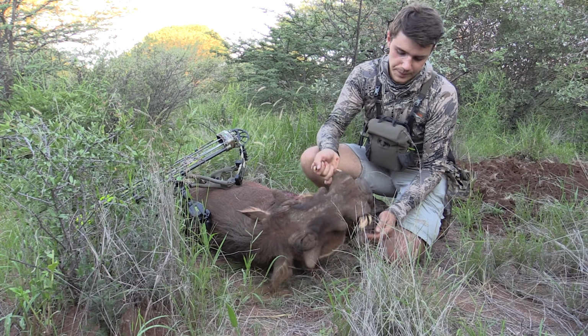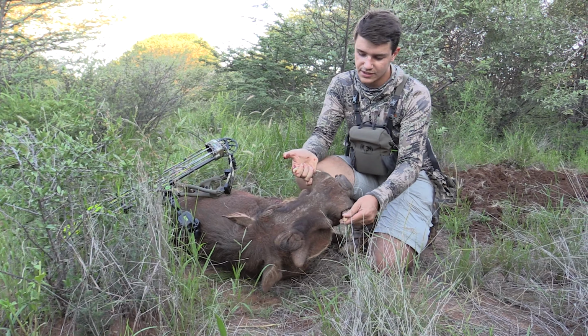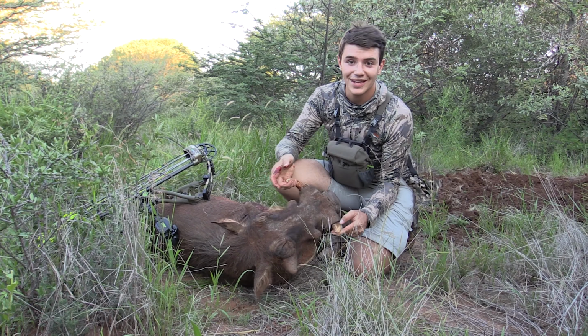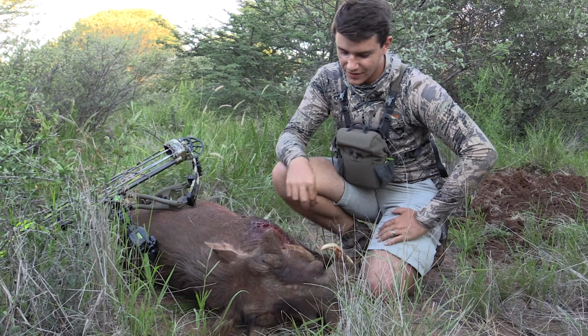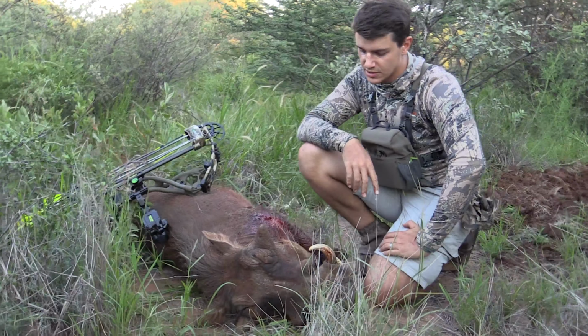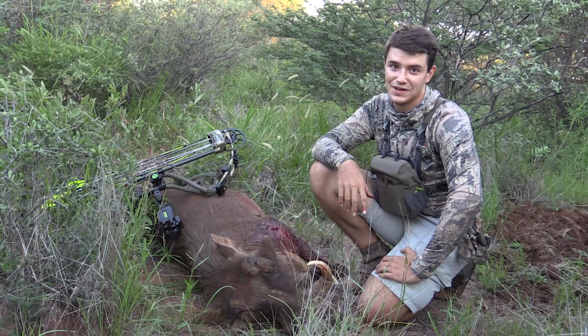But a beautiful big boar. I just love that worn down tusk. And to be quite honest, I think this is my biggest warthog with the bow yet. So freaking happy. Nice animal to take for management purposes, and a nice stalk.